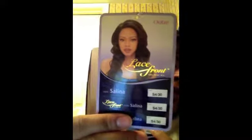Now, this wig I got yesterday. I bought two wigs yesterday and one the day before. Let me grab the, that's not the full lace, is it? Nope. This is a lace front by Outre. Her name is Selena, and she's an S430 as well. So she's the same kind of color as this that I have on my head right now, but not the same pattern at all. This is more of a finger wave, and this is more of a curl.